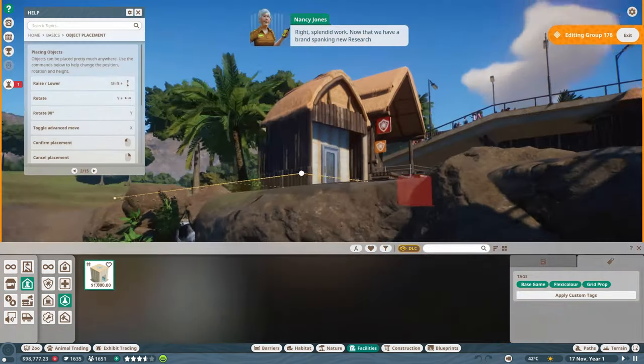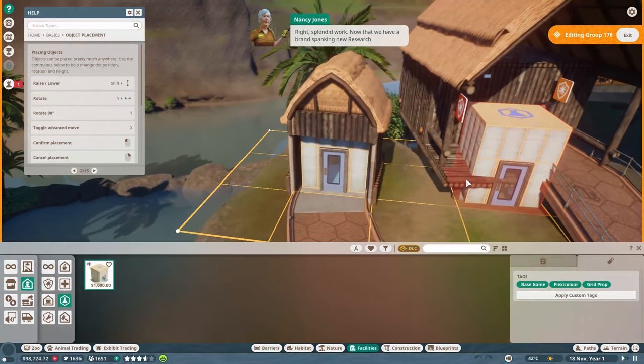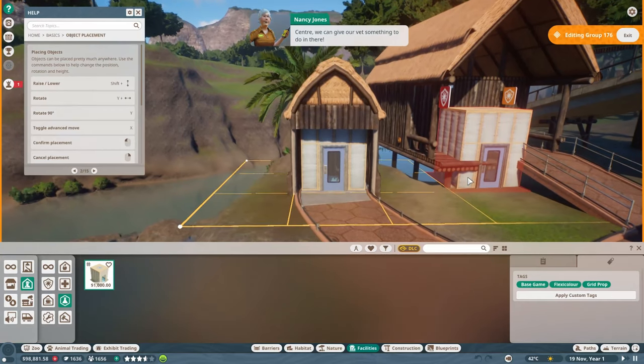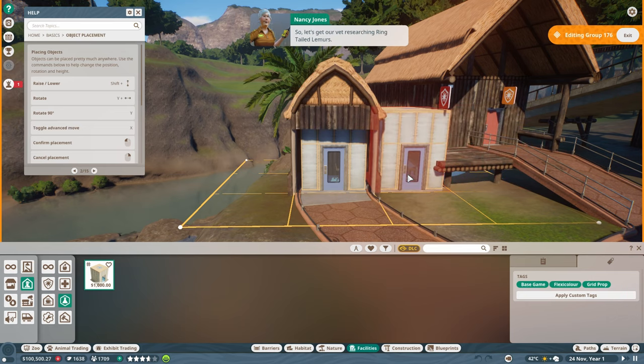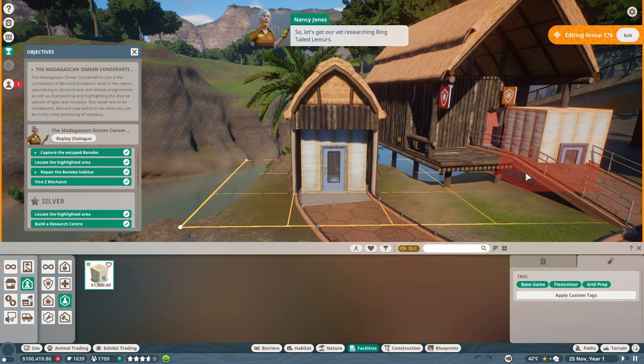Splendid work. Now that we have a brand spanking new research centre, we can give our vet something to do in there. Oh, by the way, it's worth noting that the vets will only do research when they're not required to do any other jobs. That said, you can change what jobs a vet does via their information panel. But let's not worry about that just now. So, let's get our vet researching ring-tailed lemurs.